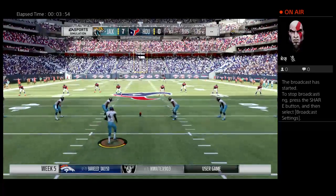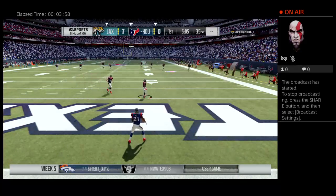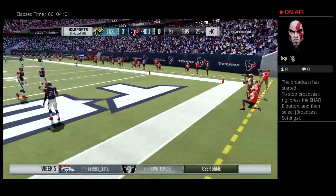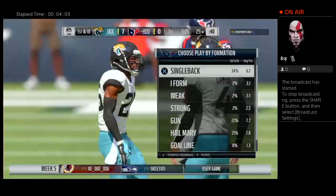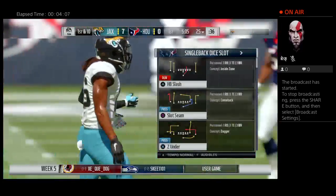Here's Lambeau out to kick this one away. And that'll carry over the back line of the end zone for a touchback. The Texans offense now, they get set to head back on the field here.